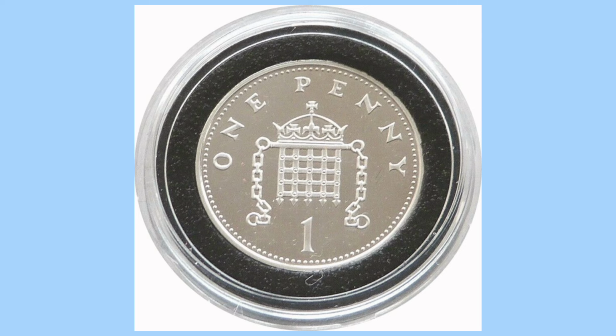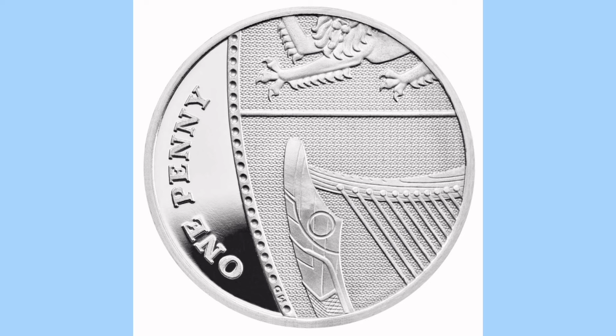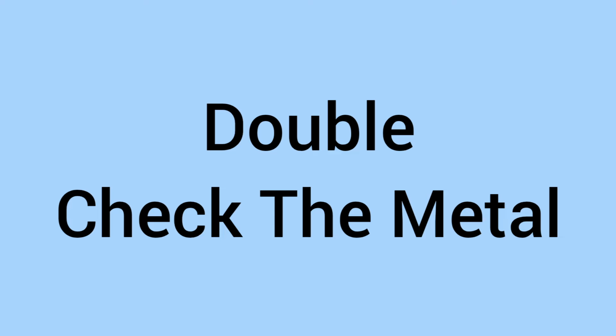The Royal Mint do, not in error, but also make silver pennies. We can see there both designs, but in error, they could have been spent or released into circulation, so always make sure your penny is the right metal. So we can always, as with all coins, double check the metal.